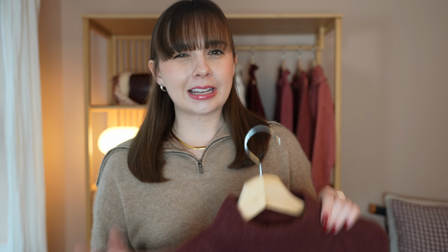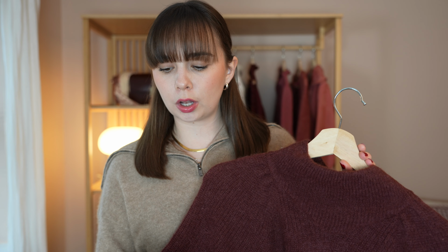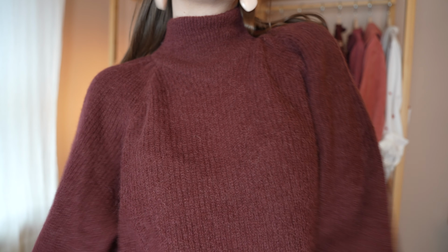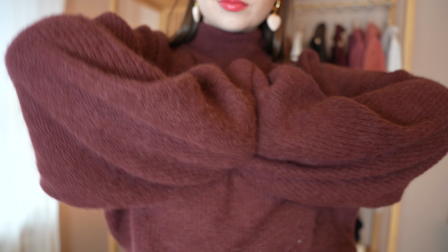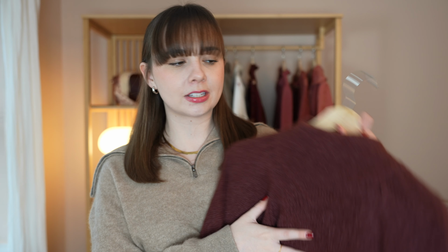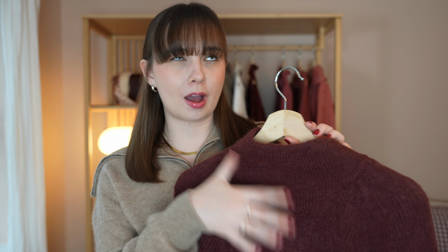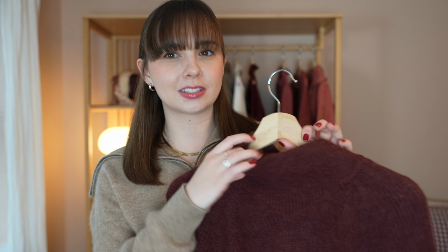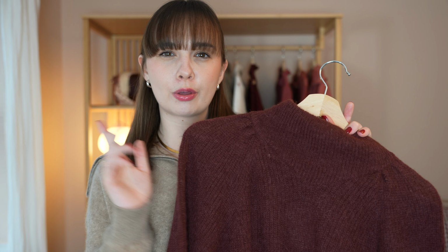In terms of sensitivity and itchiness, I don't feel like this is very itchy at all. I do find alpaca generally less itchy than mohair, and it does have that lovely texture to it. But yeah, I find it completely fine to wear on bare skin. If you're really sensitive, you might want to wear a layer underneath. To be honest, if you're really sensitive, I would probably avoid high-necked mohair or alpaca jumpers, just because having that by your neck is probably not very nice if you're sensitive, but it doesn't bother me personally.